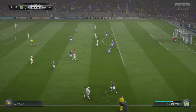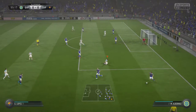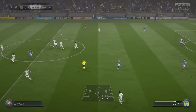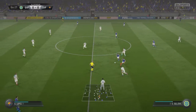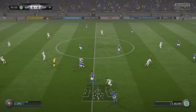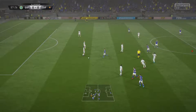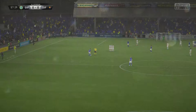Rushing it here, moving from one side to the other. Well, it was easy on the eye, but in the end, pretty easy to defend against. That's going to be a free kick. Well, here is that earlier incident, Alan. So close.